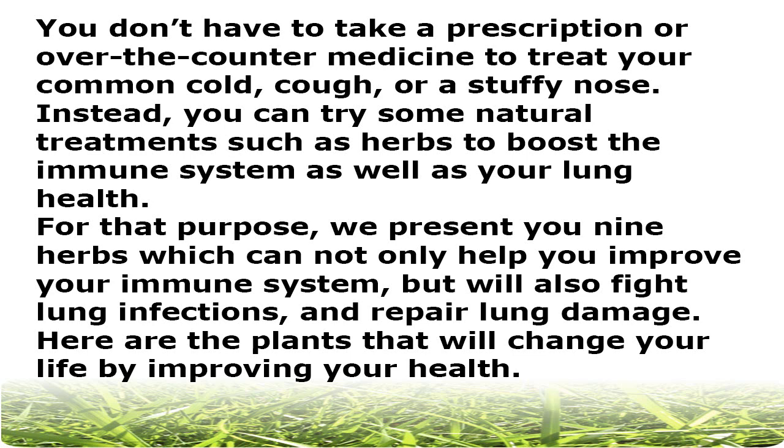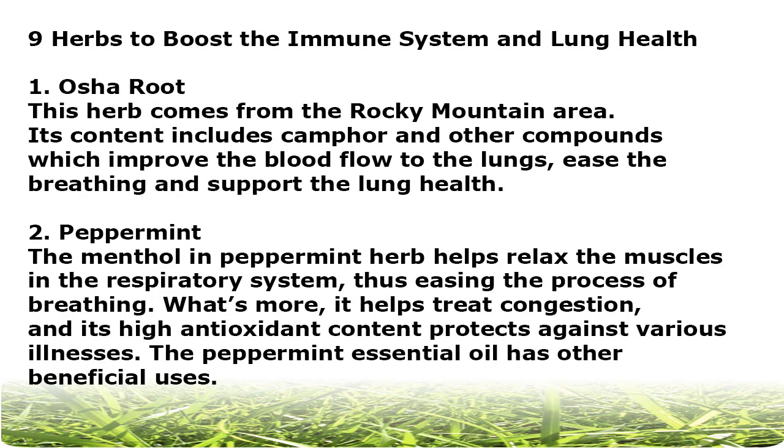Here are the plants that will change your life by improving your health. 9 herbs to boost the immune system and lung health. 1. Osha root. This herb comes from the Rocky Mountain area. Its content includes camphor and other compounds which improve the blood flow to the lungs, ease the breathing and support the lung health.